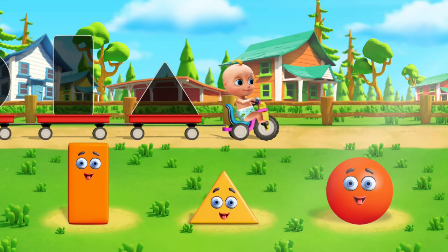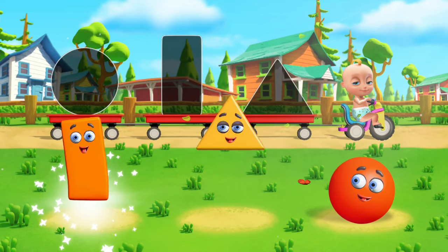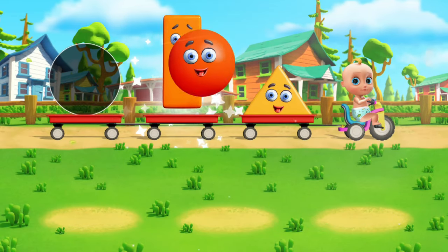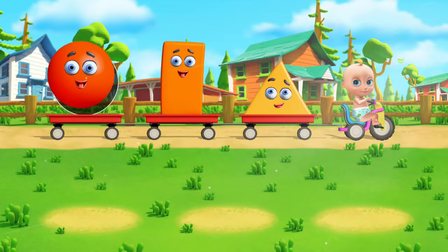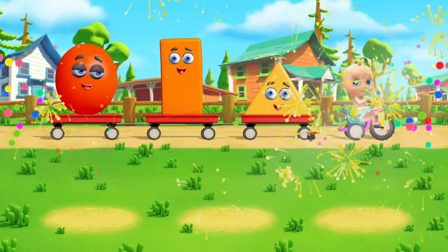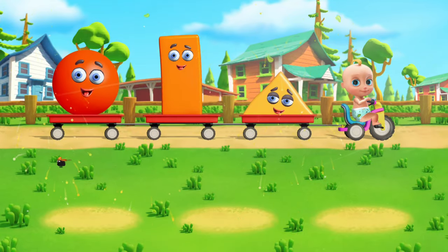Let's help Johny get the shapes on the trailers. Move. Yes, it's a... Try another one. That's right. It's a... Try another one. Very good. That's a circle. You did it. All the shapes are in the trailers.